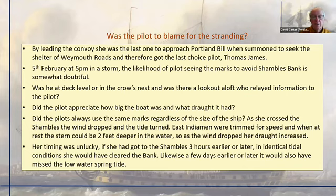And they used to be trimmed for speed. So when the wind dropped and the speed dropped, the stern of the ship would have gone down and needed greater draft. And of course, one has to suggest that as the Abergavenny was the last ship to get a pilot, perhaps the last choice pilot, Thomas James, perhaps wasn't the best pilot. But that's being rather harsh, as we just don't know anything about the man.